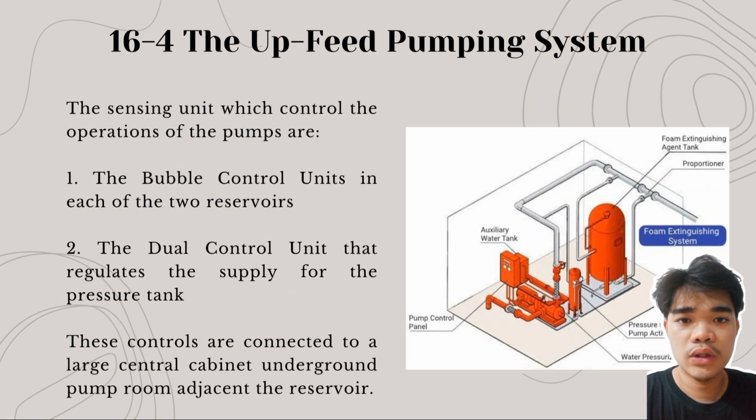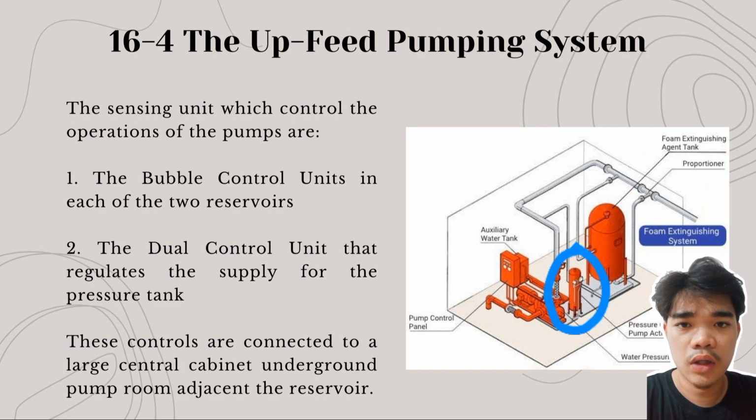The sensing units which control the operations of the pumps are, first, the bubble control units in each of the two reservoirs. Ito po yung bubble control units. Then, second control is the dual control unit that regulates the supply for the pressure tank. Ito naman po siya. These controls are connected to a large central cabinet in the underground pump room adjacent to the reservoir. Kadalasan matatagpuan lang ito sa basement ng building.